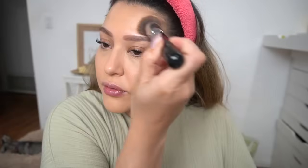This is nice. This is exactly what I like. Not crazy coverage. I also have lash extensions that I put on. It's on my TikTok. I need to look up the brand because I bought the bond from TikTok and then they ended up sending me lashes.